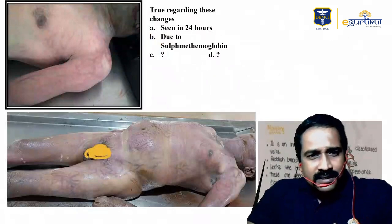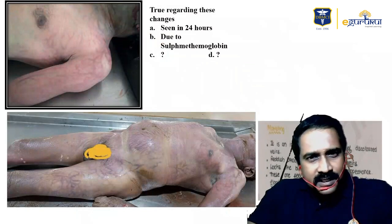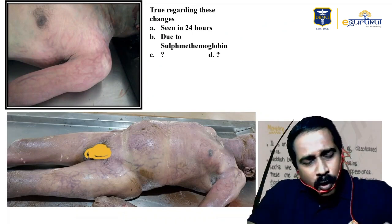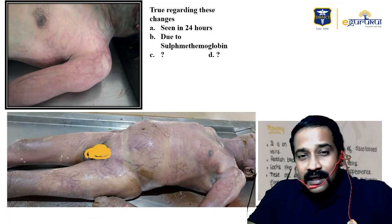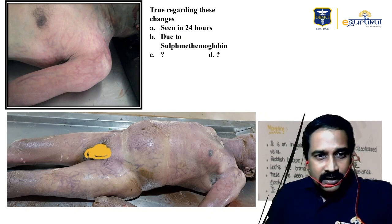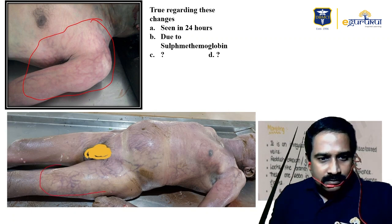Somehow the examiners seem to be obsessed with image-based questions pertaining to marbling of veins, including the one similar to this, the lightning changes. They're obsessed with even that. I'll show you both of them. So you can very clearly see the changes over here.